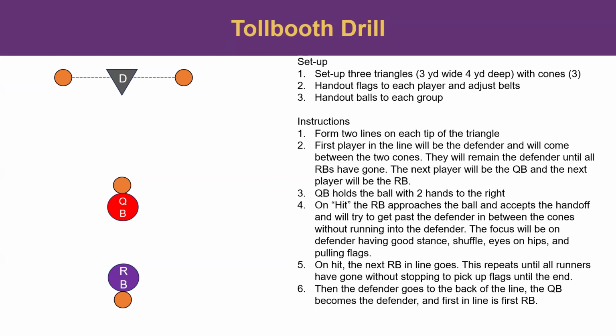So it's a very similar concept. It's just we're going to introduce a handoff to this as well. So that way we have multiple stations throughout the day where we're practicing handoffs because that's a foundational skill.